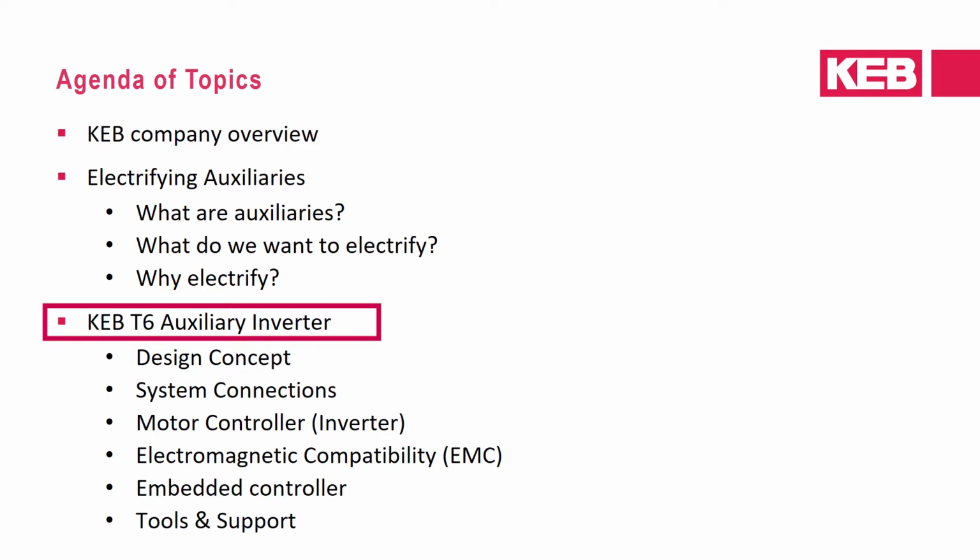I will explain the design concept, then discuss the main topics of system connections, motor control and inverter stages, electromagnetic compatibility, or EMC, the role of the embedded controller and some of the unique opportunities it provides, and finally, the tools for programming and support.